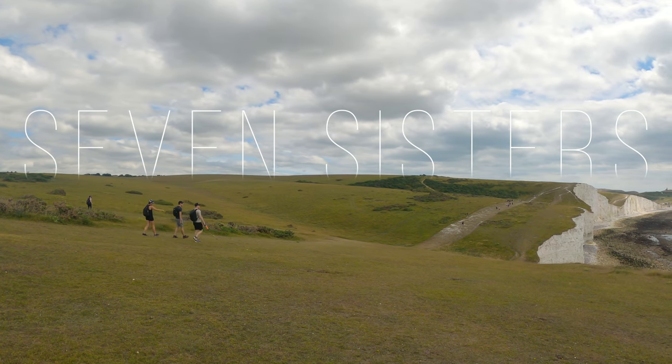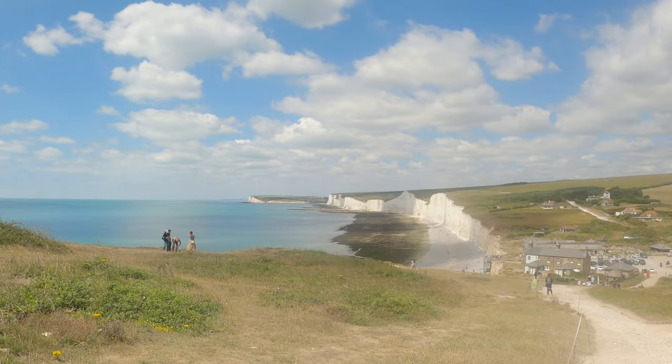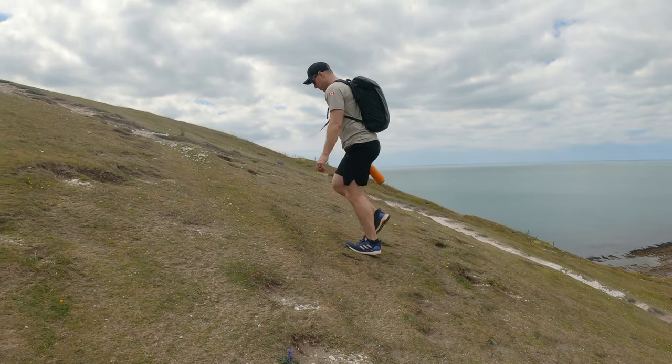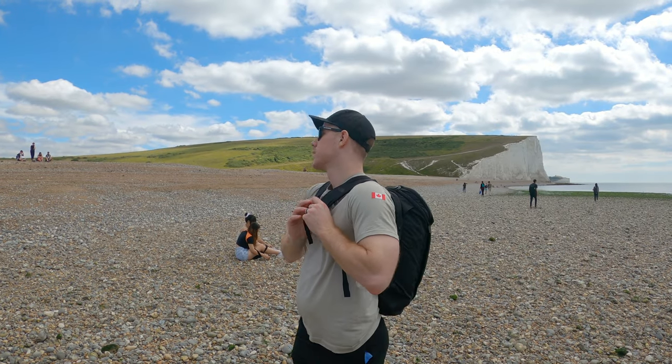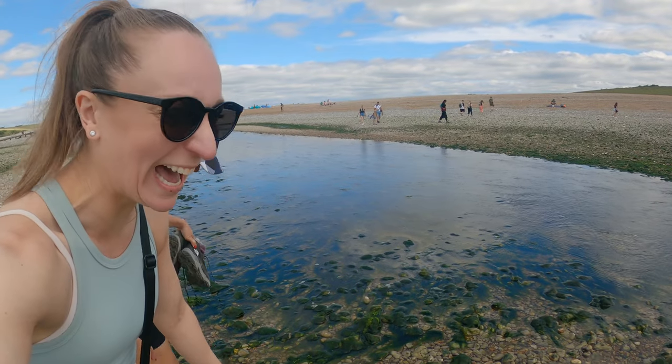Seven Sisters is said to be one of the most dramatically beautiful hikes in the southeast of England. We are about to drag ourselves up and over these picturesque white cliffs from Seaford Beach to Eastbourne Pier for 21.8 kilometers, with a couple of challenges along the way.